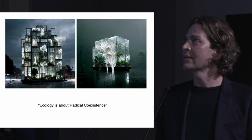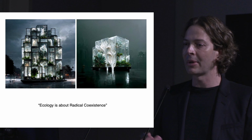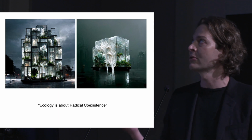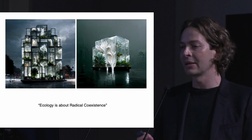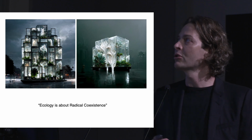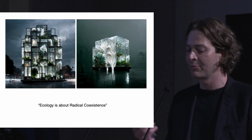In my way, coexistence is everywhere. My work is about coexistence in the sense of a lexicon between, as you see, complex natural patterns and forms and linear geometries, but also, as we're going to see in a second, between digital and real.